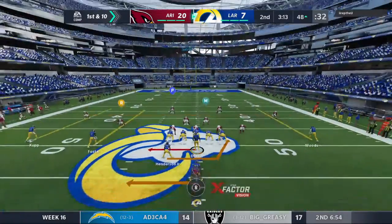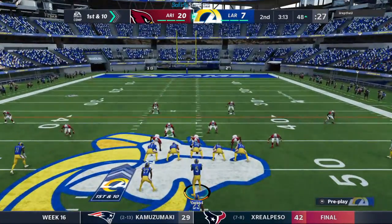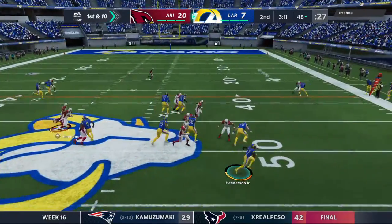And they're in the second quarter now in Las Vegas. The Raiders out to an early lead over the Chargers. And we'll keep you abreast of how that one shakes out.